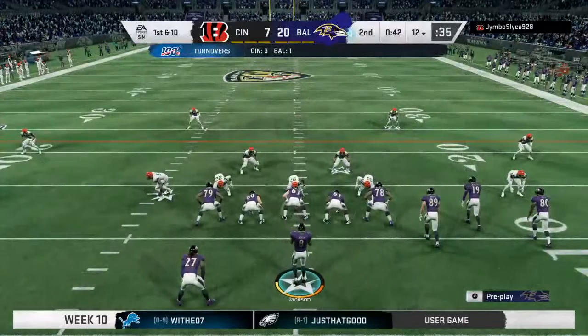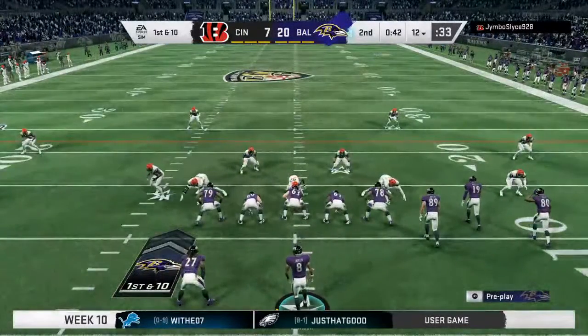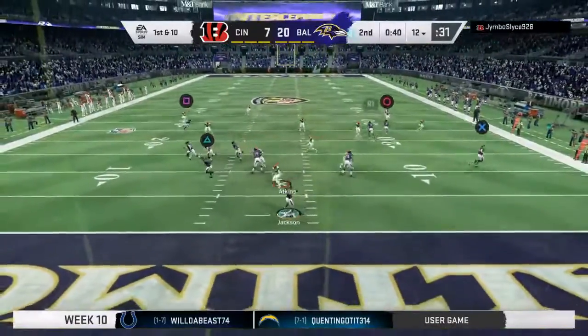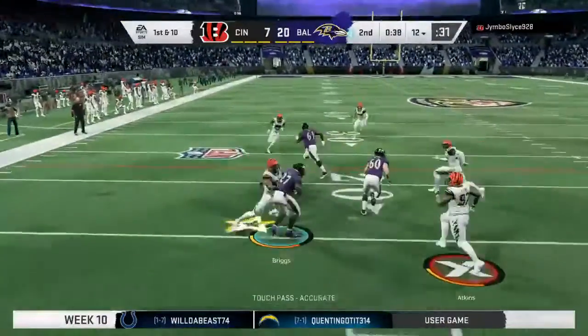The Raven offense set at the line for this next drive. You've got under a minute to go here until halftime. You got the good-sized lead. No need to do anything crazy. No, there really is no need to do anything crazy.